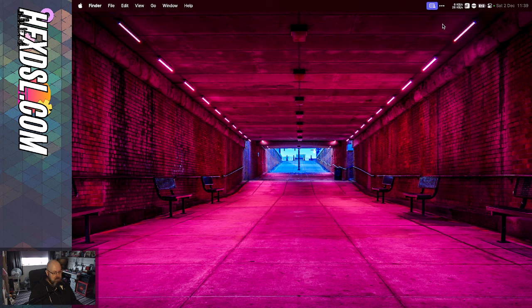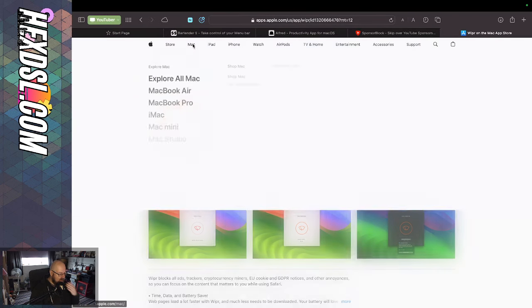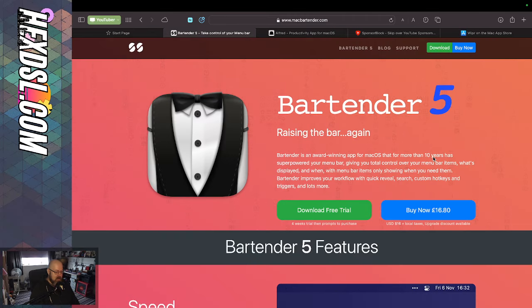First of all, the menu bar on the Mac up here, by default, just zips across until it gets to the notch and it won't go any further. So I've had to pick up Bartender or any other app that would stop it extending. Now, there are free options. In fact, let's go over here. Oh, spoilers. Let's go over here to Bartender.